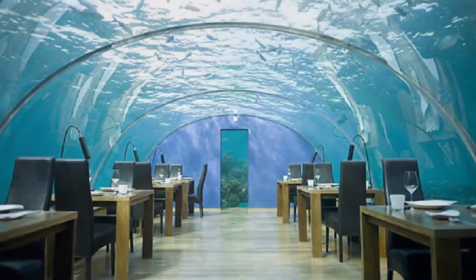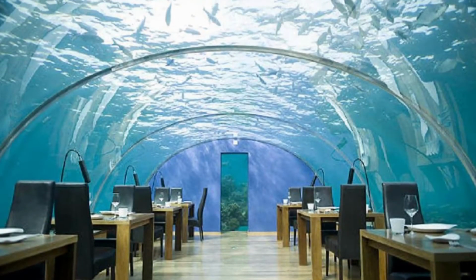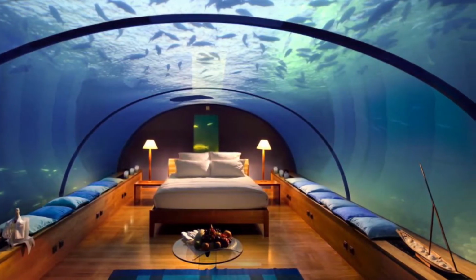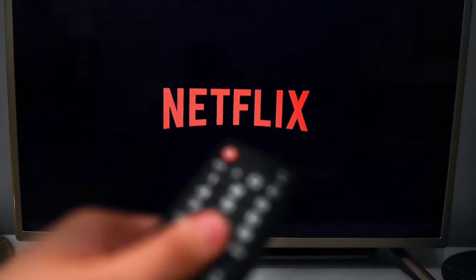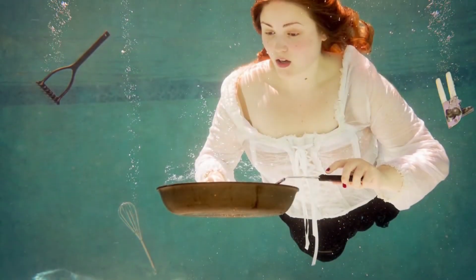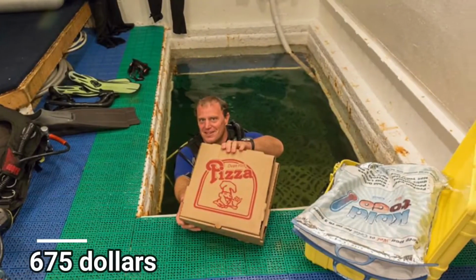This is one of the oldest underwater hotels. Once you get inside, the cozy rooms and large beds will make you go into a deep sleep. You can even watch Netflix and order in a chef who will scuba dive to cook for you. Staying here for a night will cost you $675 a night.